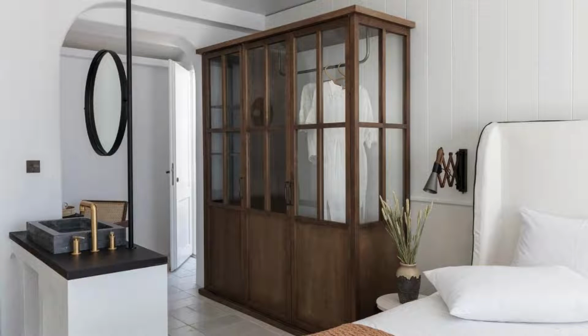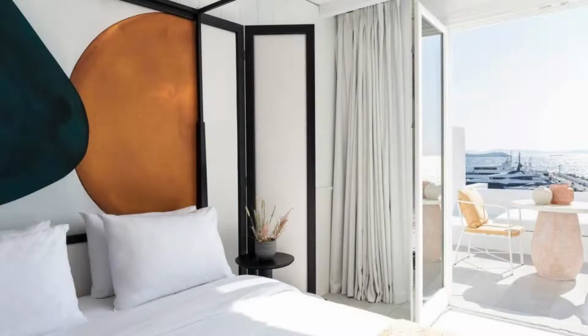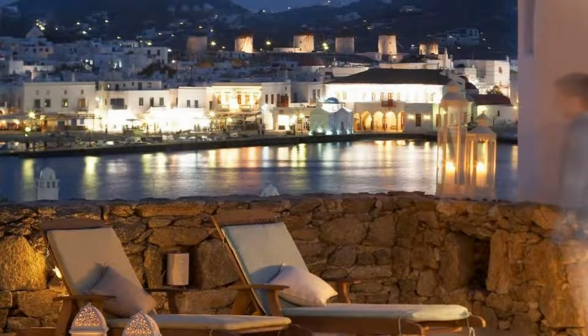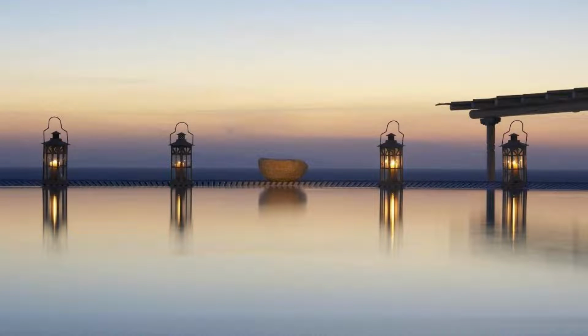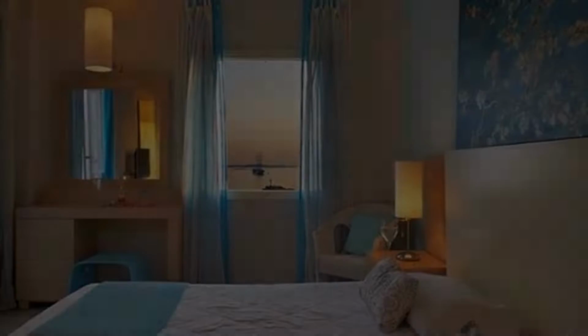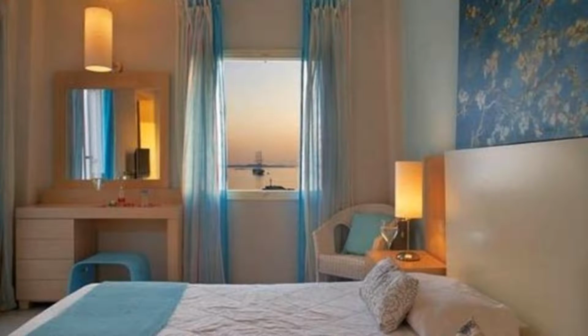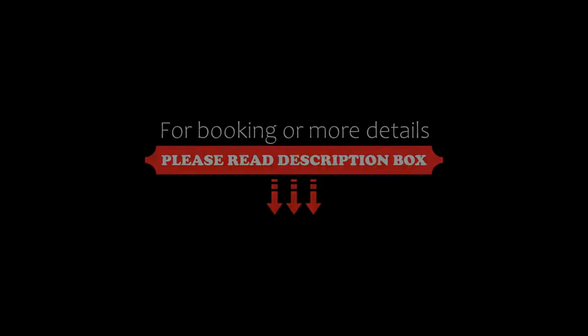The location of the hotel is good and guests love walking around the neighborhood. There are 10 types of rooms available on booking.com. You can book online and enjoy it. You can see more than 100 reviews of this hotel on booking.com. Its review rating is 8.5, which is very good.